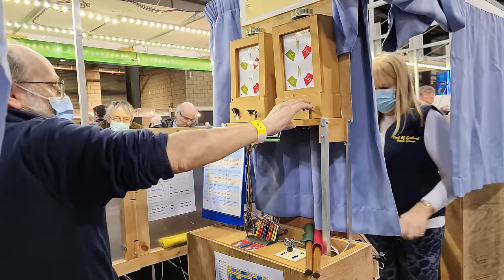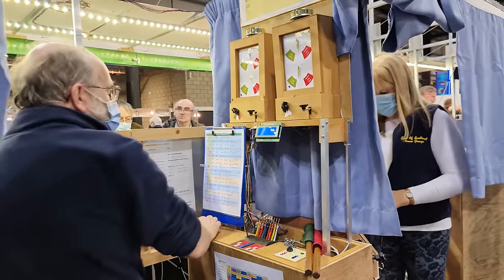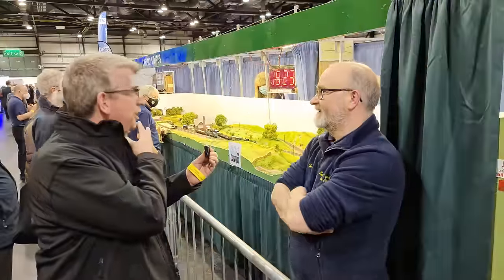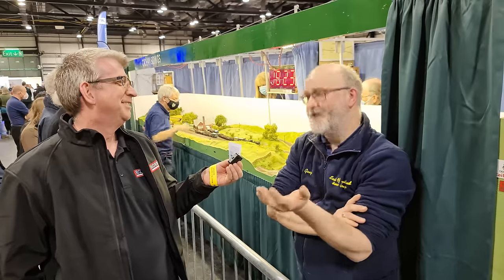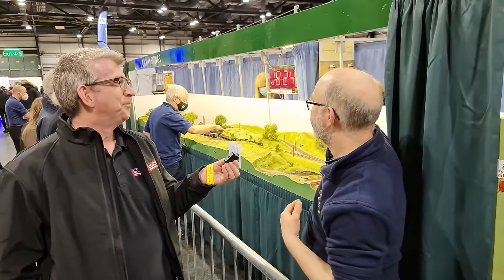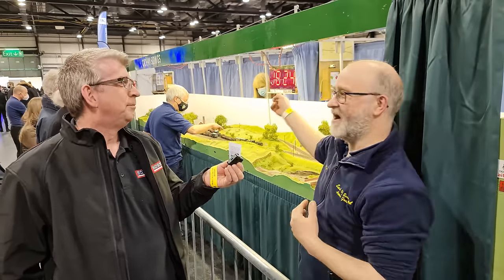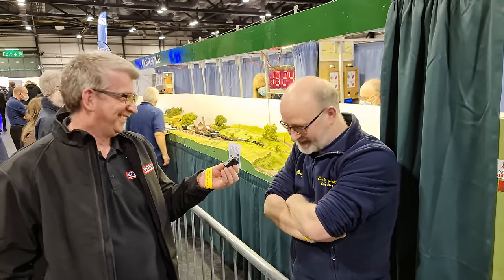I was going to say, you've got bell codes going between the various sections of the layout, so that adds a new dimension to the visitor experience. Well, we think so, yeah. What we're trying to achieve is to operate the railway in a prototypical manner. So we've got a signal box at either end, and we've got a signal box in the middle, and they talk to each other via bell codes, and I try not to let them talk to each other by mouth, quite frankly.